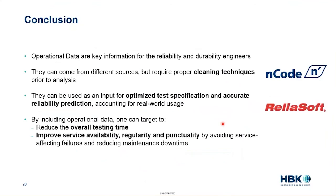This is it for today's webinar. A lot more can be said, of course, but we have already seen in 15 minutes that operational data can be key information for reliability and durability studies, that they can come from different sources that require cleaning techniques before analysis. And since we account for real world usage, they are great input for engineers to optimize the test specification and get more accurate predictions, effectively helping your company to save time and money.